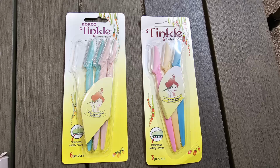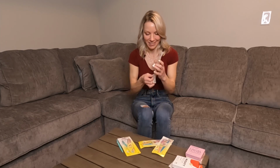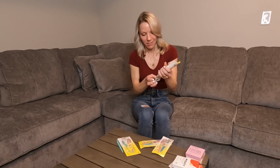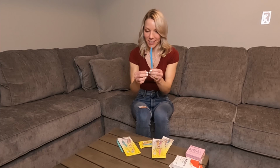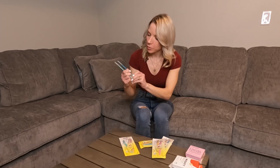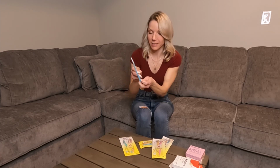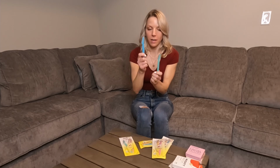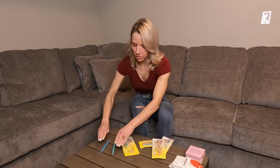All right, so this is what I got from Temu. Let's see if they are real. Really hard to get out of the package. Okay, I got one. All right, as you can see, it doesn't say Tinkle on it. You probably won't be able to tell. I mean, honestly, they're very similar, except the little cover is opaque on the Temu one and clear on the real one. But let's look at the package.